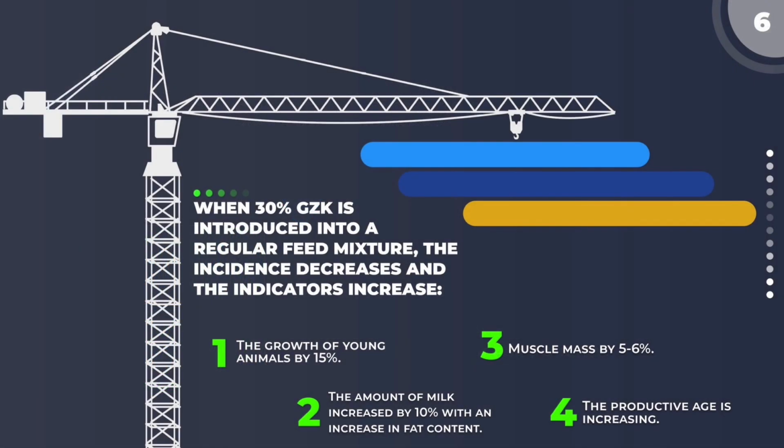When 30% hydroponics is introduced into the usual feed mixture, there is a decrease in morbidity and an increase in growth indicators: growth of young animals by 50%, the amount of milk by 10% with an increase in fat content, muscle mass by 5 to 6%, and productive age increases.